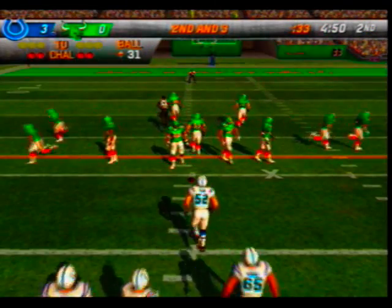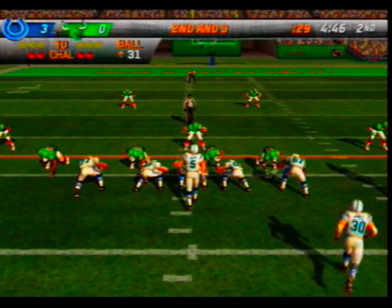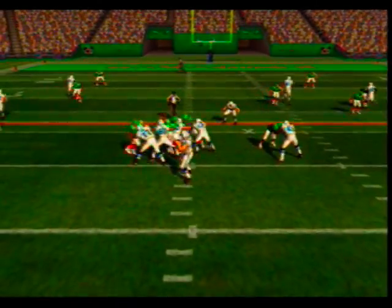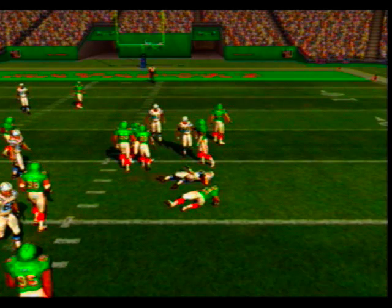Second and 3. Ball on the 31-yard line. Defense, get ready. The home team come out in a dime package. And this pass is completed. Tatupu is there on the stop at the 27. Nice ball going to the air, and that'll move the chains.